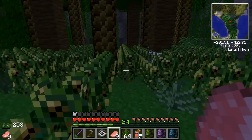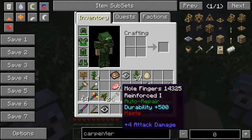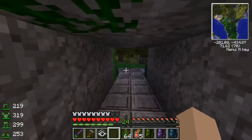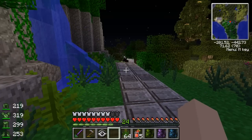This place is just coming to life. Pine, come here, baby. There you go. Some kangaroo and wild rice for you. I'm going to put on my armor because I think I heard the squeak squeak of some little animals. Oh, that's not the squeak squeak of any little animal.